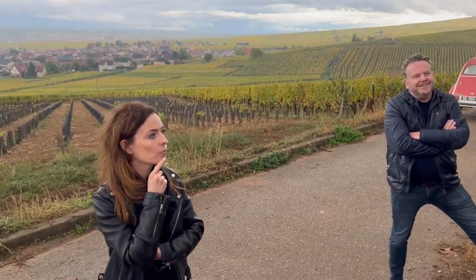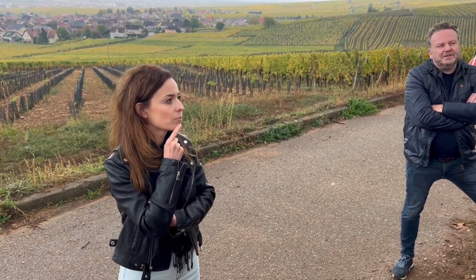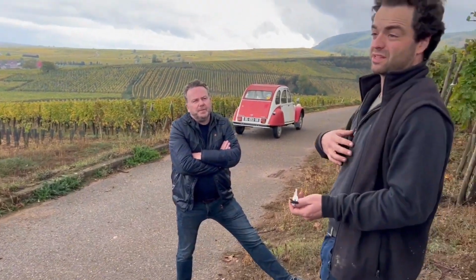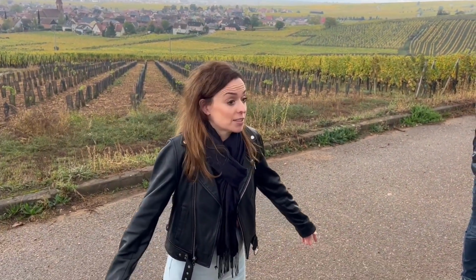And will it be allowed to be Grand Cru at some stage? Will they change the rules so you can have Grand Cru Sylvaner? No, not for the moment. Only Zotzenberg can have Grand Cru. But après, on doit faire la demande, quoi. We plant Sylvaner just because we love this grape variety, which is fantastic.